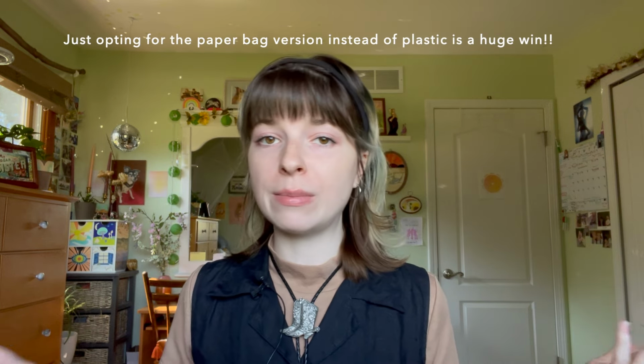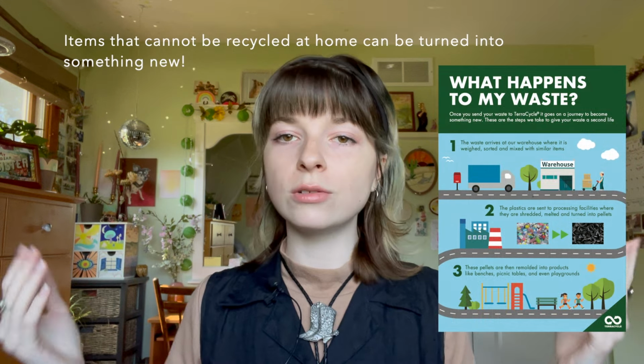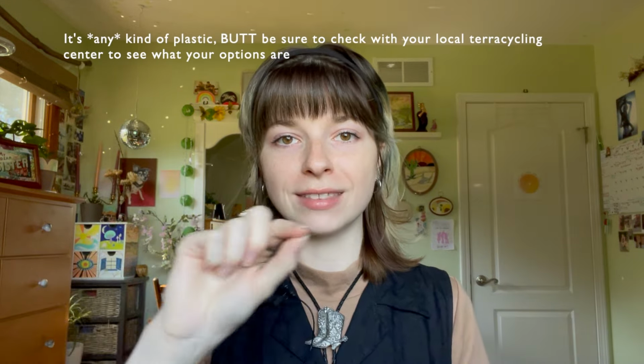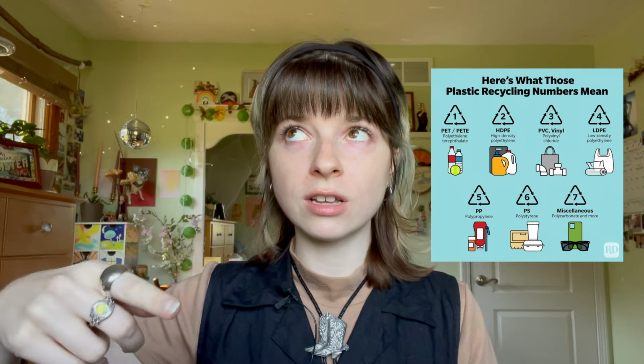And with snacks that are in bags, I always try to find the paper bag option instead of the plastic bag, although most plastic bags nowadays have that TerraCycling option. TerraCycling is basically, you go to your local grocery store or wherever, they may have this for you, and it's basically just a cardboard box. You can put all of your grocery bags and bread bags and other bags that have the little TerraCycling icon on it, and they take care of that for you. Because most things that are TerraCycling are numbers 3 and up, which are not actually recyclable at home.